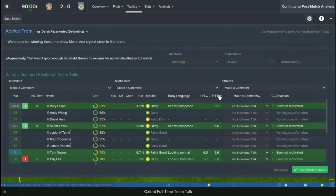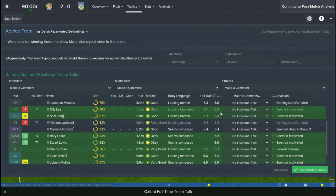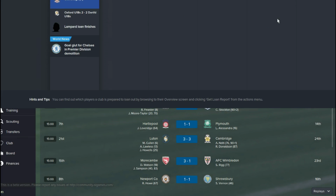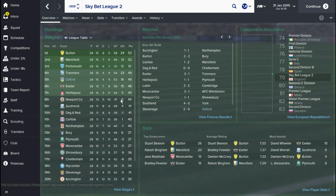You can see the full-time ratings there. Just some absolutely shocking performances from a lot of the players. 5.6, 5.9s. I really have not got a clue what happened there. 2 shots the whole game, and for a team up in 5th position, that's really not good enough. We do need to be making sure we're playing a lot better than that. That was certainly the worst performance I've ever seen us play this whole season in terms of creating chances and things like that.